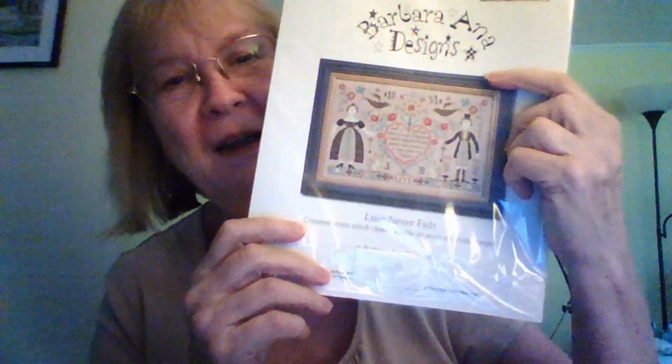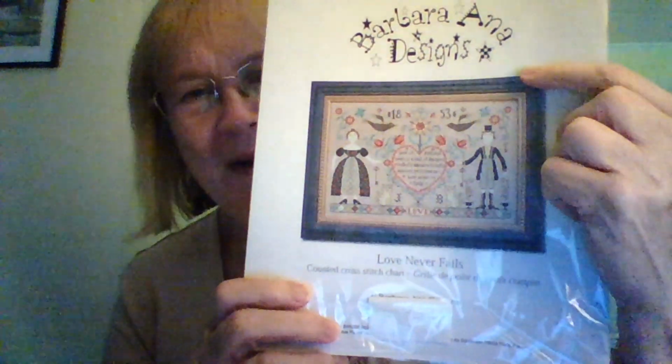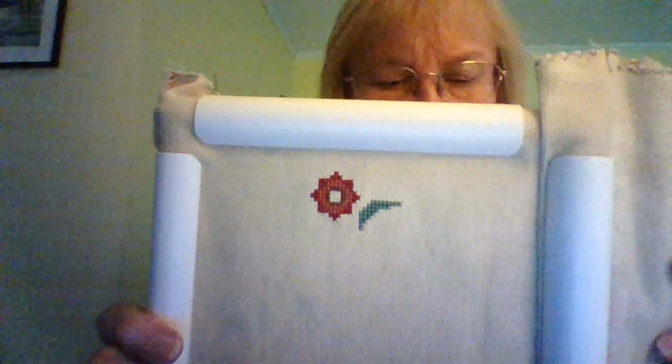So, Love Never Fails, Barbara Anna Designs. It's not my usual style, but I liked the verse on this, and so I decided this was going to be our anniversary sampler. And I had a tiny little start on it, and so far, I'm enjoying it. It's not much, but it's a little tiny start. And this material is Heroic. It's 14 count.